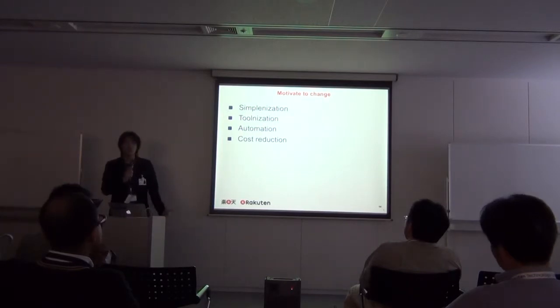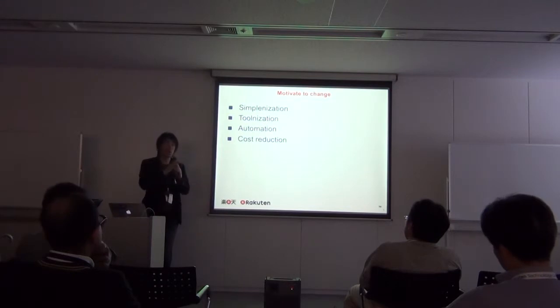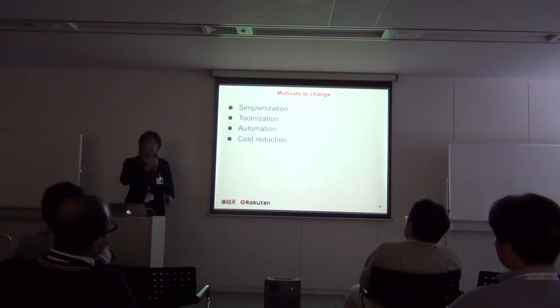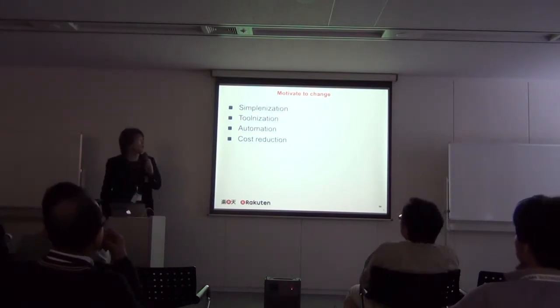And finally, yes, cost. The legacy infrastructure has lots of units and lots of servers, which means we need to spend more and more human resources. Human resources are our key cost model, so we really need to reduce the cost. So this is the pole and the key change.